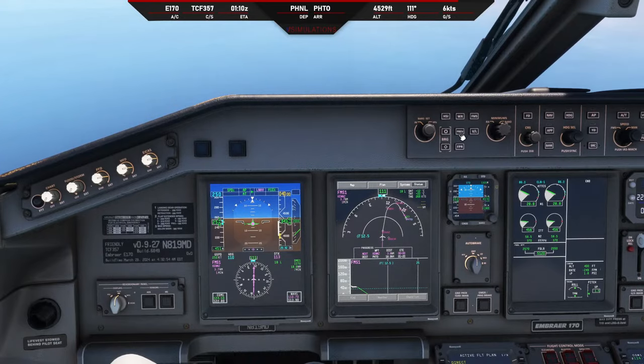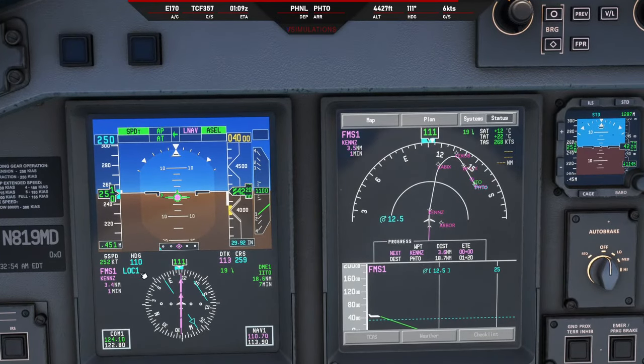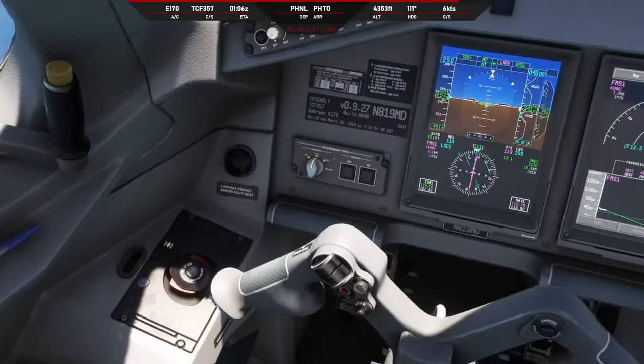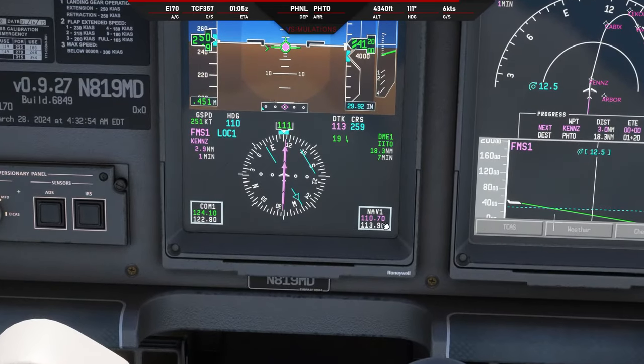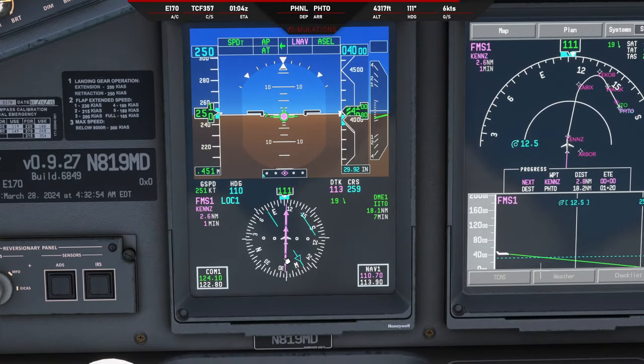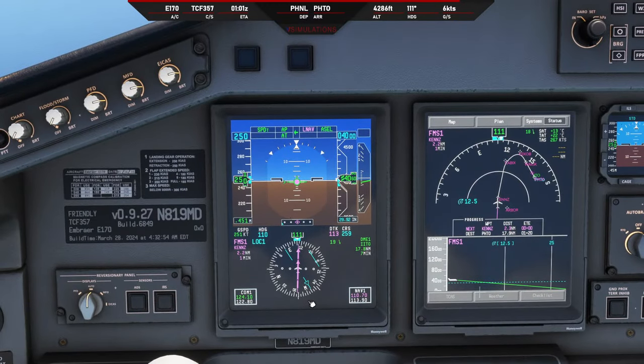So if I hit the preview button here, it'll bring up localizer 1. Localizer 1 is showing a course of 259 and 110.7. That checks out, 110.7 and 259. So I verified I don't even need to tune anything in the box. This is the preview needle in real life, and I'm sure when this jet is finished, you can transition from FMS straight into the ILS.